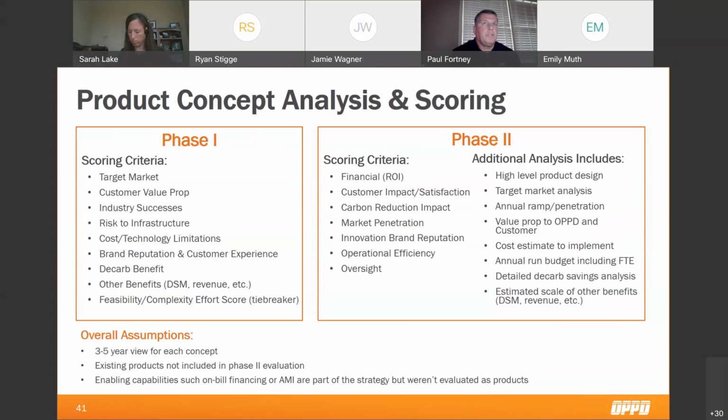The key components of phase one evaluation included understanding if there was a good product market fit on our customers and OPPD's goals. And we really looked at a 3 to 5 year view of the products, weighing risk of OPPD pursuing, and whether or not there were budget or technology constraints or limitations. And then obviously we wanted to understand what the carbon reduction for each opportunity would be.